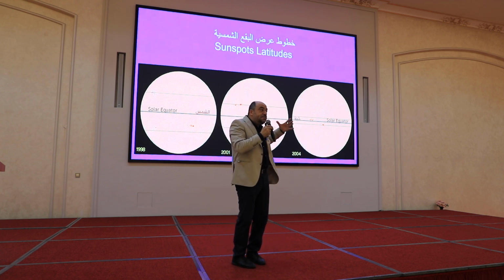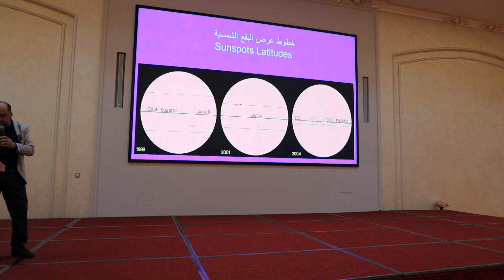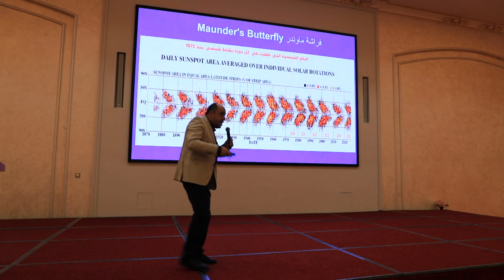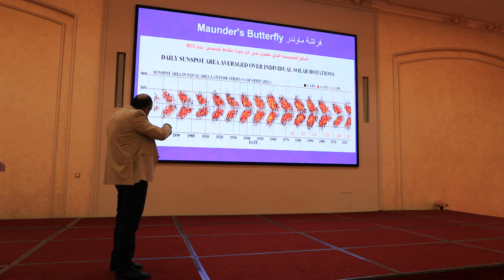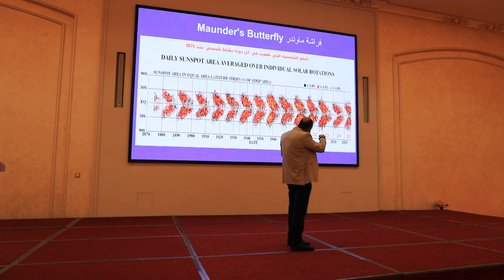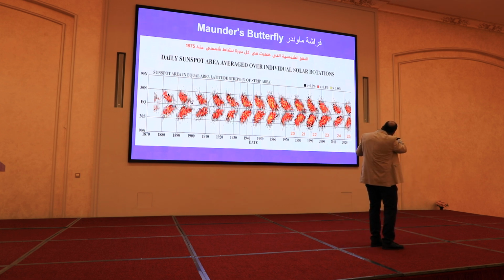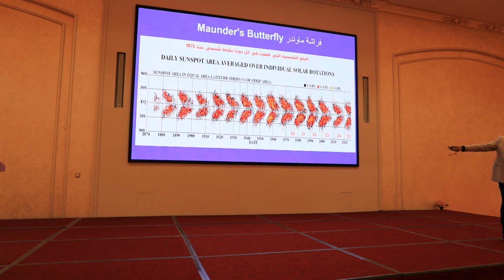This phenomenon has been noticed for a long time, and one of the scientists called Maunder noticed it and made this diagram called the Maunder butterfly. It looks like a butterfly. It shows the sunspots appearing at the beginning of the solar cycle and at the end of the solar cycle. For example, this one is the 24th solar cycle. It started, you see, with these sunspots appearing at high latitude. Then with the progress of the cycle, they come closer to the equator. This is the equator. So they are appearing closer and closer to the equator, which forms the butterfly shape.